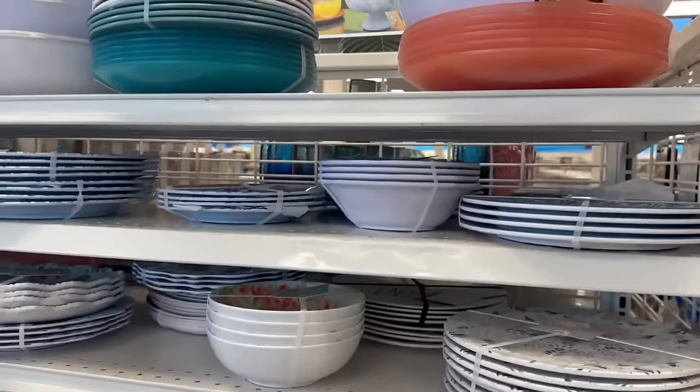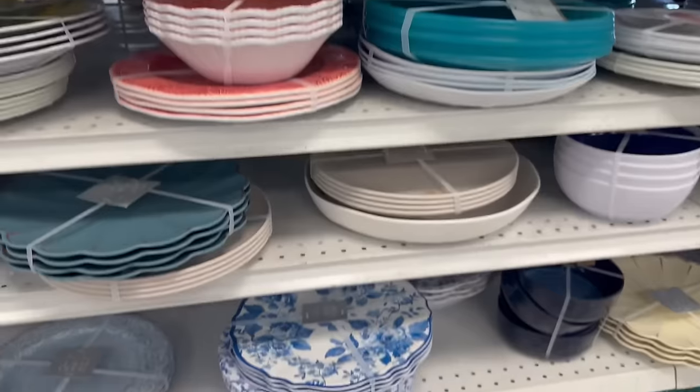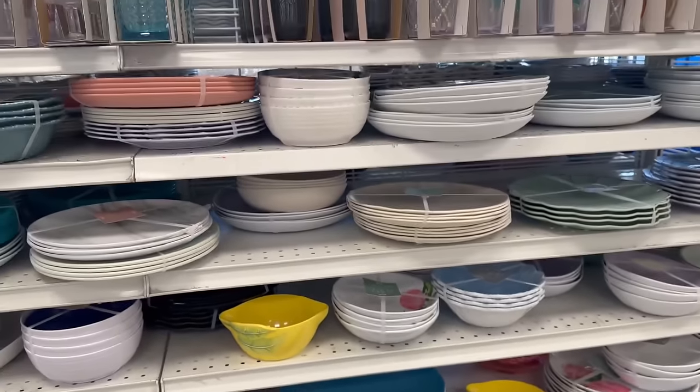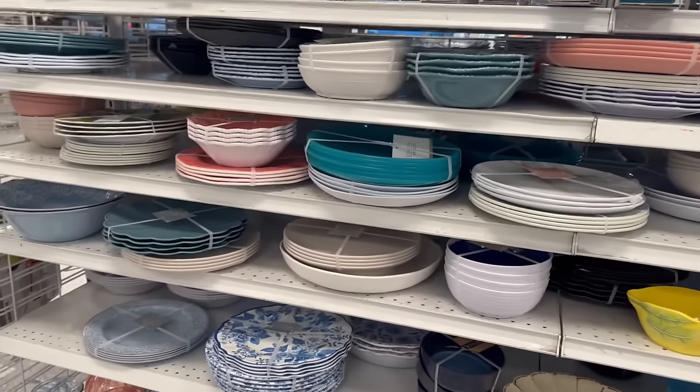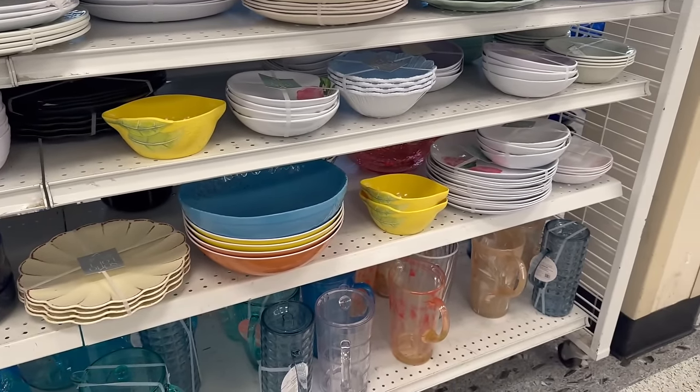And then just kind of show you what's going on over here. Okay, we walked this area in the last video. Don't worry, that will be linked down below just in case you missed it. So let's go look for some reduced items.